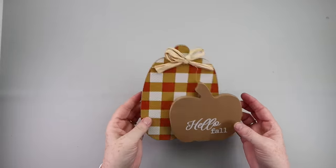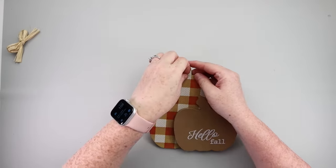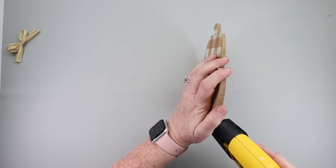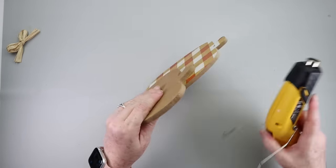I grabbed the pumpkin sign for this DIY. Started by removing the raffia bow, setting it aside because I will use it again, and then grabbed my heat gun to get these two pumpkins separated. I battled it out for a little bit, but I was able to get them separated.